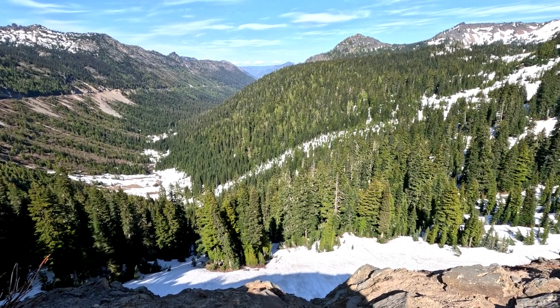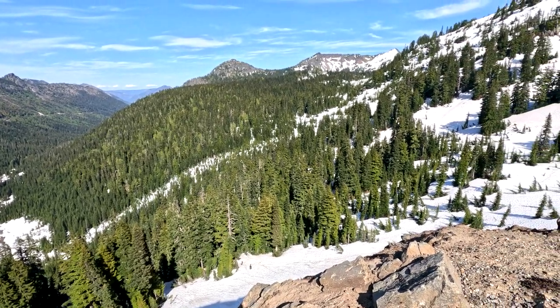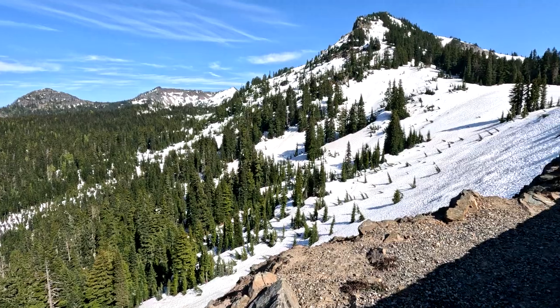Crystal Mountain, huge, pretty ice cap mountain. Look at this view.